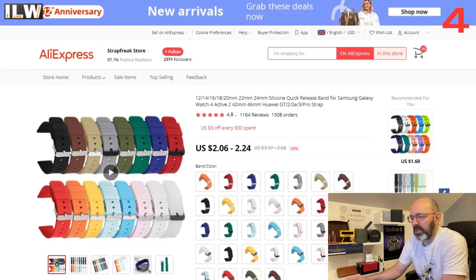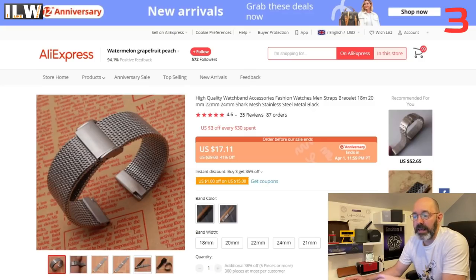This silicone strap is hugely popular. I've got a couple of these. They're just very simple, basic, non-tapering silicone straps. You can't go wrong with these. Then we've got this Milanese bracelet, which is really good quality, actually. It's not the cheapest, it's almost $20. You should be able to pick this one up for maybe $15 or so in the sale, but yeah, the quality is excellent.